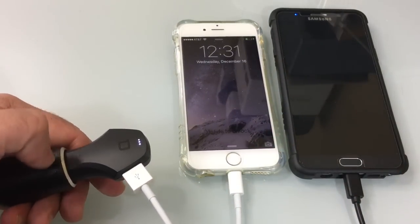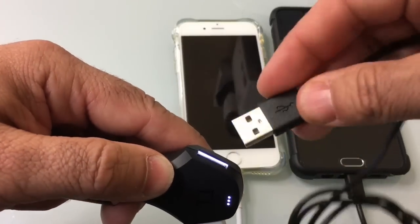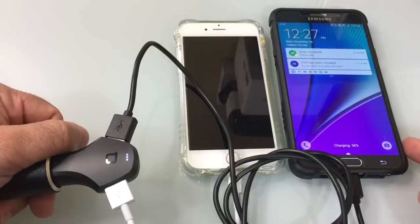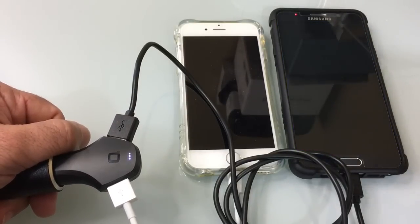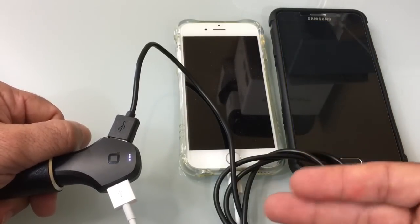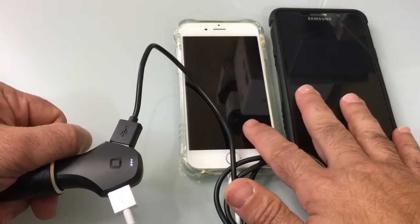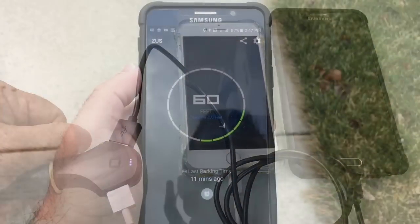Now on the other port, I'm going to choose my Note. Plug that in. And you notice that the Note lit up, indicating that it's also charging. So both devices are charging at the same time. And keep in mind that the charger itself is going to look to provide the maximum amount of current to these devices to charge them at the fastest possible speed.